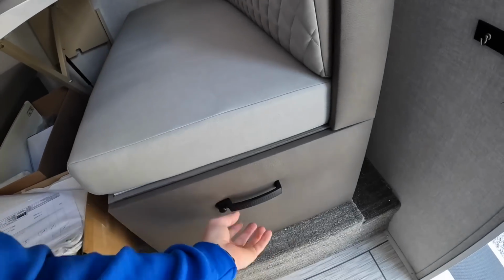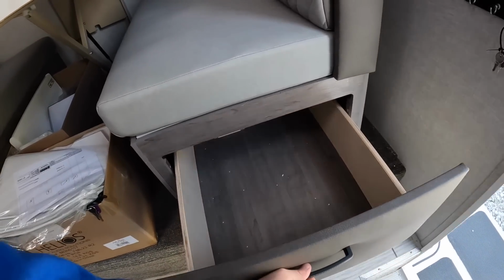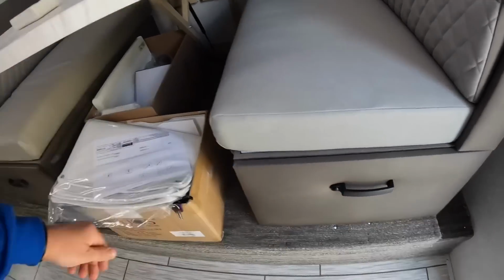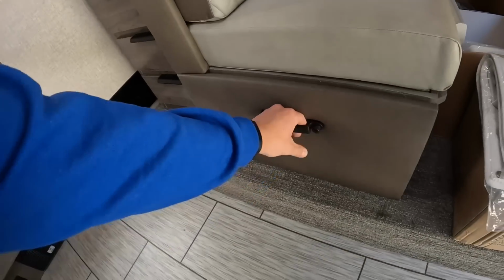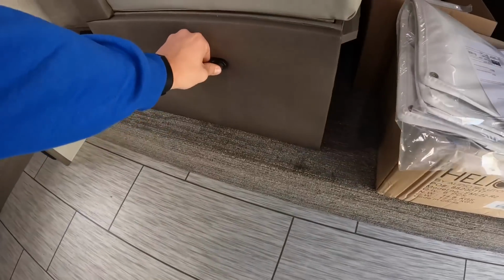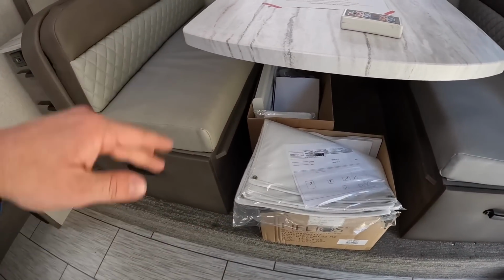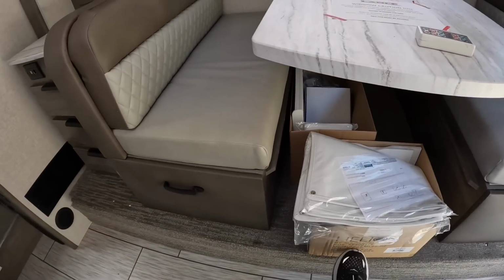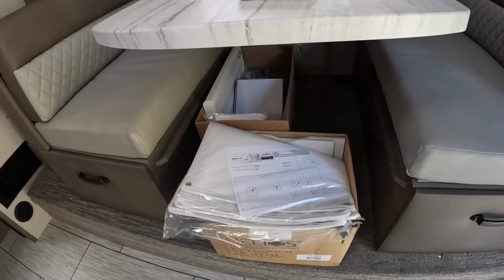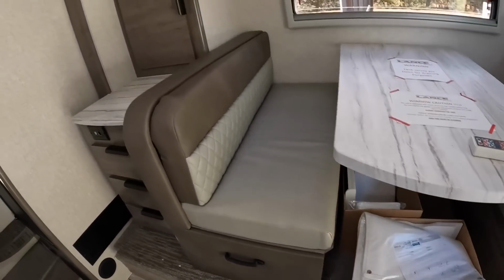Underneath the dinette here, you've got these little push buttons and pull out drawers. This one needs to be vacuumed, but it's not my camper to clean up, so. There we go. 2 pull-out drawers, nice and neat. All the extra stuff that comes with this camper is obviously below the table here, like your fold-down steps and sink covers, trash can covers, stuff like that.